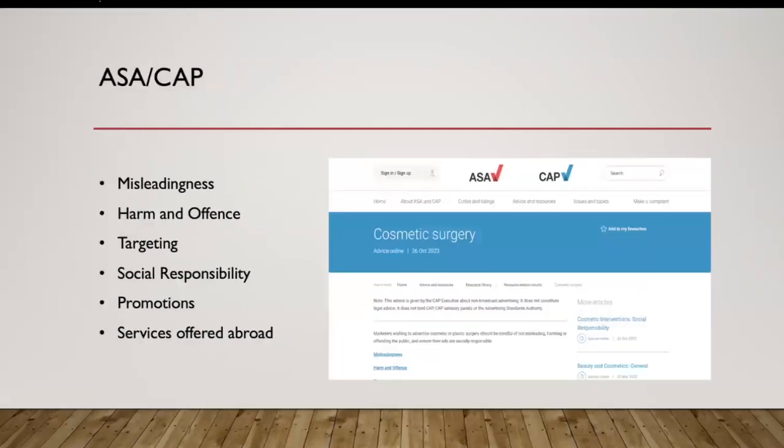The ASA and CAP are two organizations looking at advertising standards, and at what's going on in the industry. It's a great website to look at, and you can search terms like hair transplant surgery, and it will come up with any recent listings. So you've got misleading ads, ads causing harm and offence, social responsibility, promotions, etc.